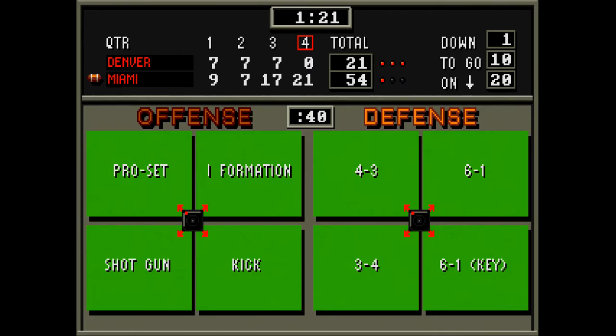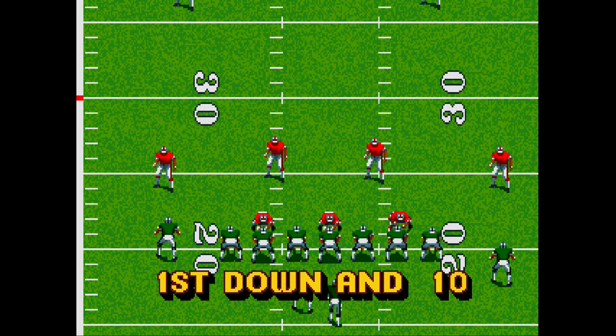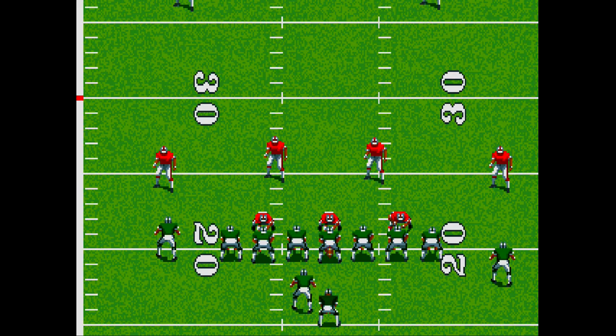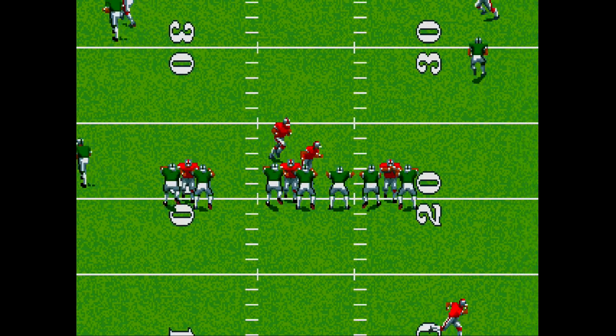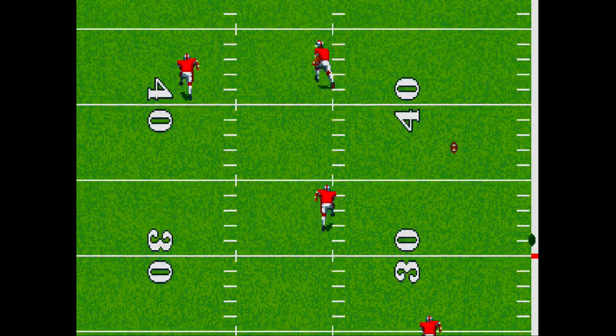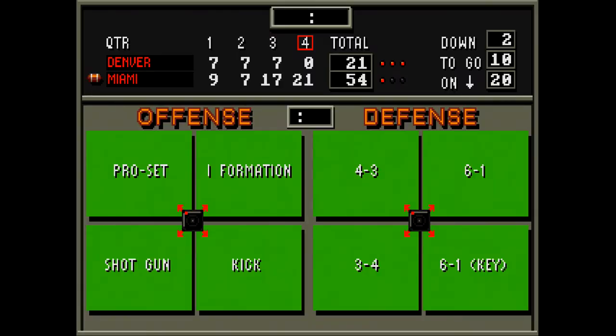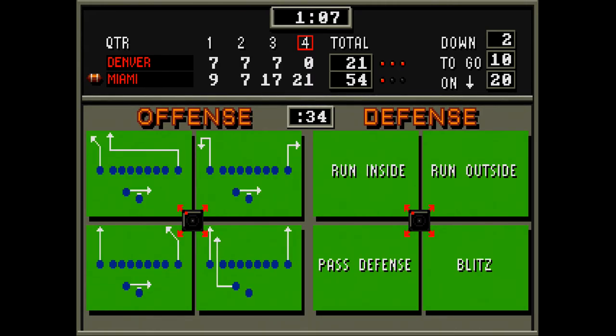Look at pass. I'd like to throw it to the right side receiver if possible, if they all drop back. Maybe enough of them did. Oh, man, if I'd just got the strength for that right, he was in. Try that again. That was good fun.